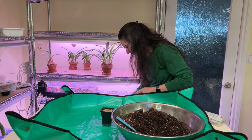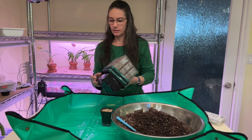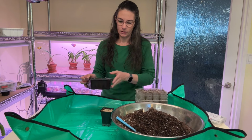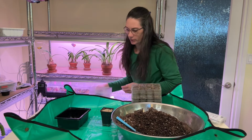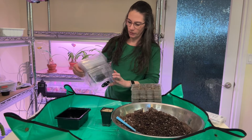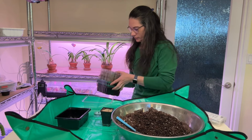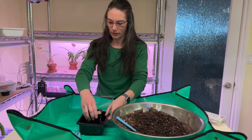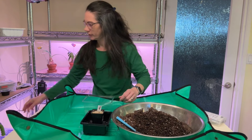Now I need something to set this in. I'll just put it in one of these little trays here, and a dome that's tall enough to go over top. There we go. Set that in there, put the tag in. Give it a little spray.